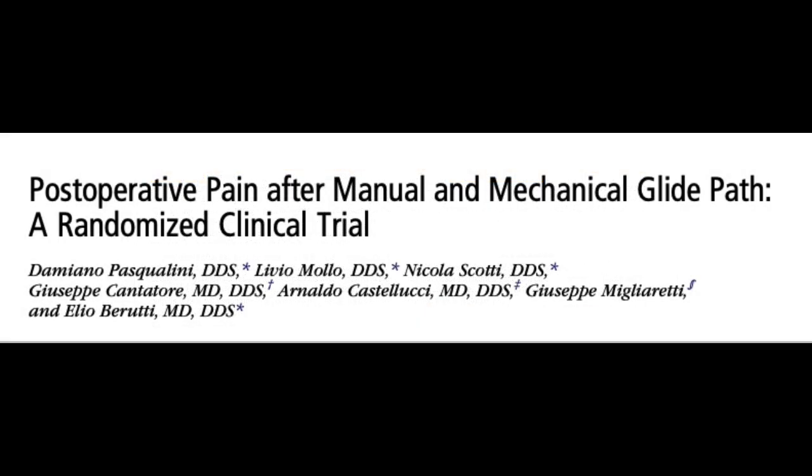In conclusion, although interappointment flare-up is uncommon, postoperative pain is relatively frequent, even when the treatment is appropriately performed, and the patient should be informed about this risk. Within the limits of this study, the findings suggest that performing a glide path with hand instrumentation may have a significant impact on individuals' quality of life in terms of postoperative pain, and the use of NiTi rotary instrumentation may be rather beneficial.